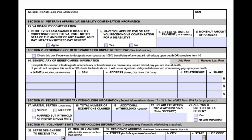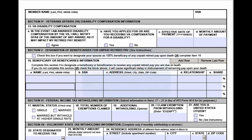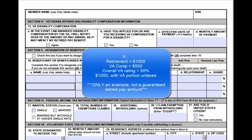For example, if your federal retirement is $1,000, VA compensation is $500, and your overall rating is 50% or higher, you will receive both your federal retirement and VA compensation under Concurrent Retired and Disability Pay, or CRDP, for a total of $1,500. If your federal retirement is $1,000, VA compensation is $500, and your overall rating is less than 50%, your federal retirement will be reduced by the amount of your VA compensation.